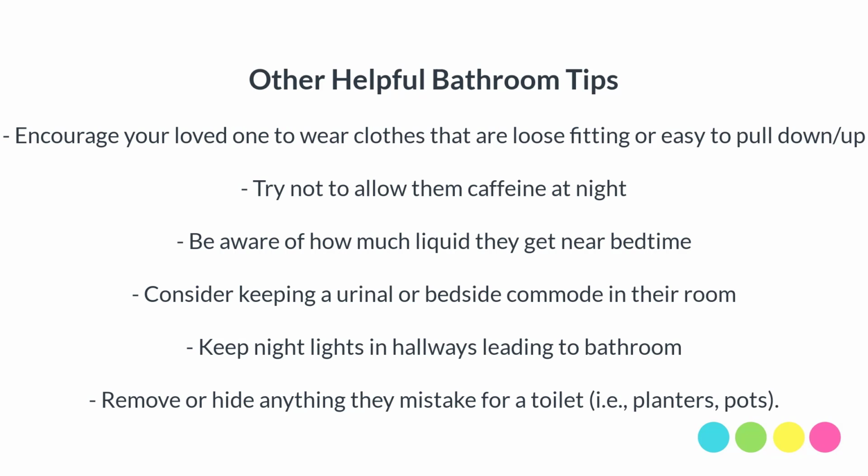If your loved one prefers to go to the bathroom in the middle of the night, you could make sure that there are some night lights in the hallway and in the bathroom to help make it easier for them to find.